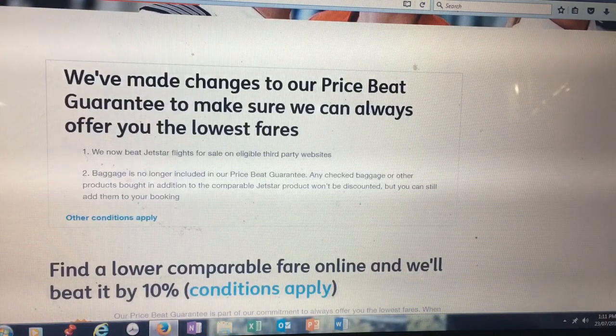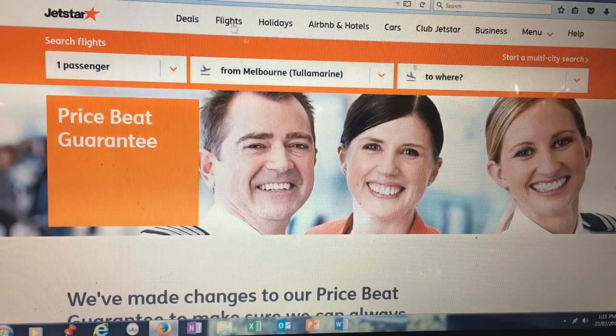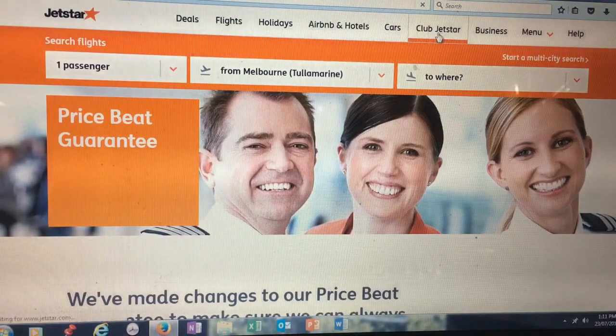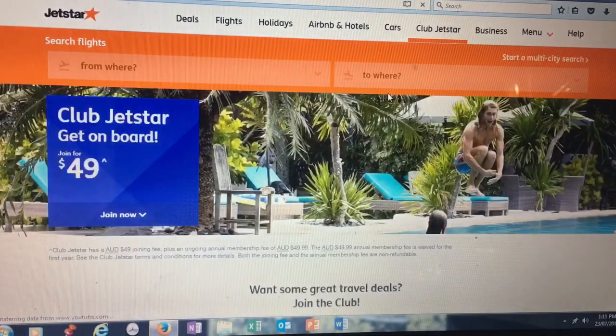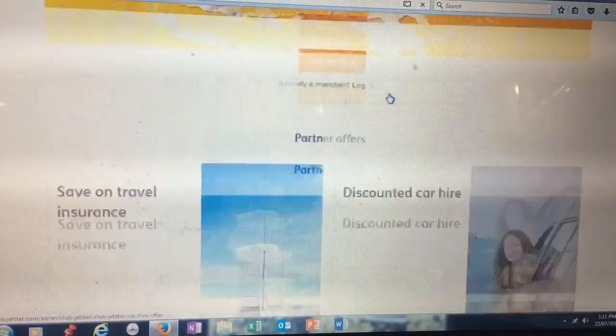Now also, what I have done this time for the booking is actually join up with Club Jetstar. Now that's $49 for the year to join up. You get specials on flights, 20% off bags, 20% off seat selection, but you must be travelling on the booking as well. So have a look through that, see if it does suit you as well.